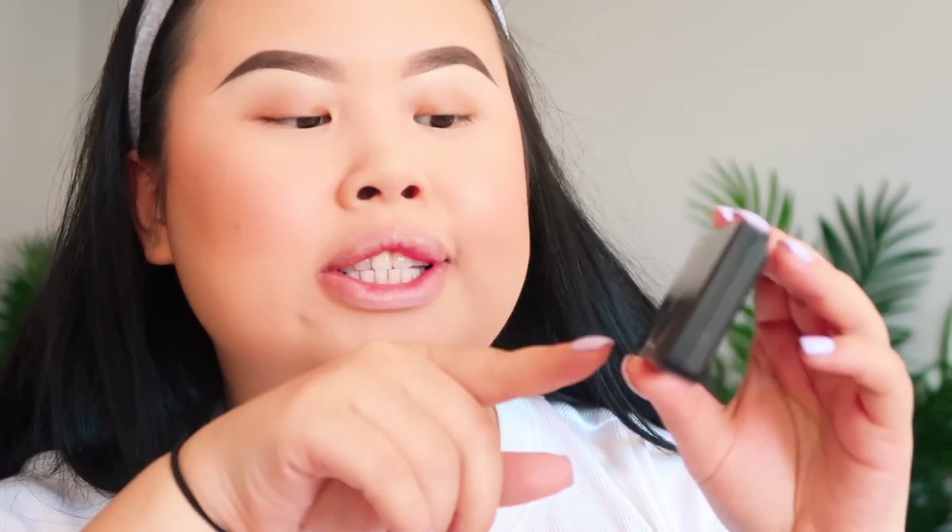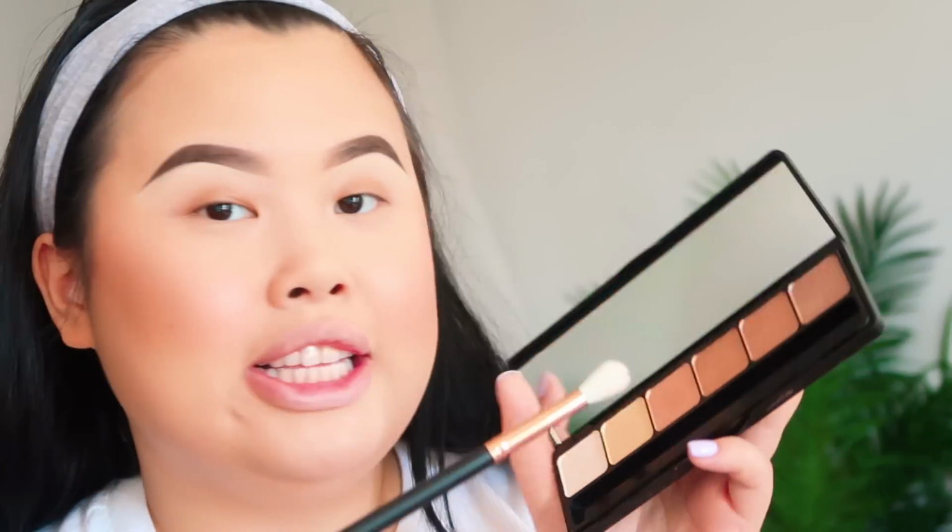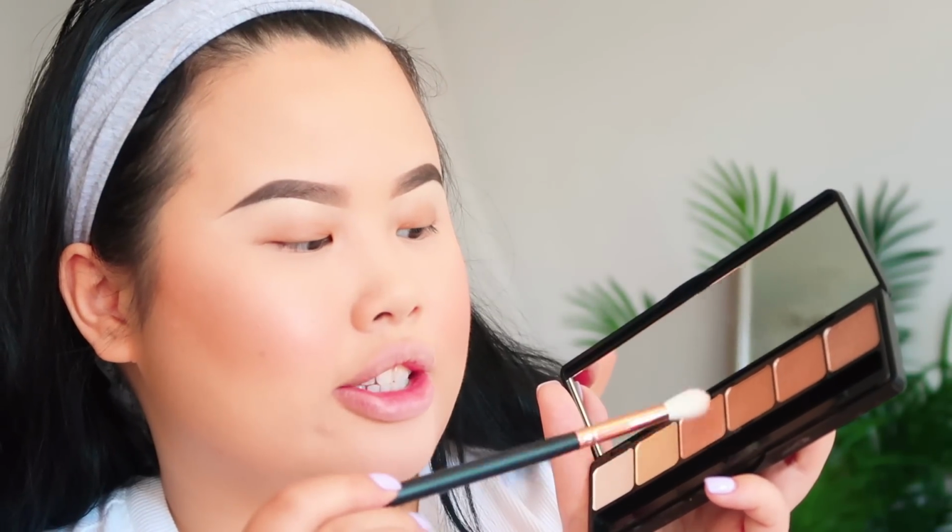Okay, for highlight, I'm gonna go in with this e.l.f. Prism eyeshadow palette. I know this is an eyeshadow palette, but just look at these colors. I'm gonna use one to highlight, and I think it's gonna look bomb. So usually I go with a bigger brush, but I'm gonna do some precise kind of highlighting. So this is the Morphe R38 brush, and I'm gonna take these colors, a little bit of this.